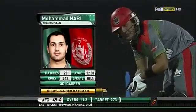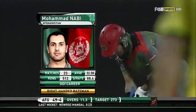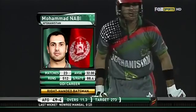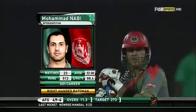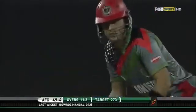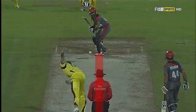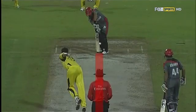So problems then now for Afghanistan. Mohammad Nabi comes in, but they've lost 4 wickets in just under 12 overs, so that isn't the sort of start that they required. The last one to go down was their captain. Nice and full, nice and straight. Still sliding towards the leg stump, but little doubt that it would have hit it.